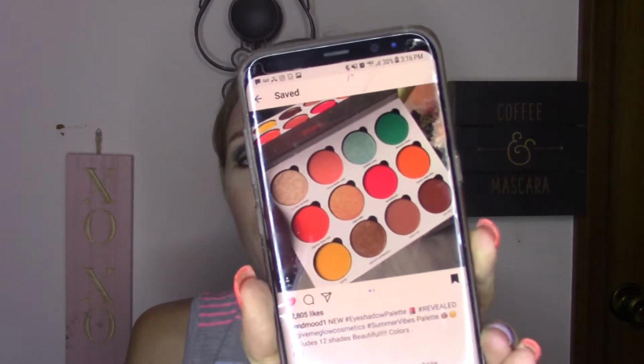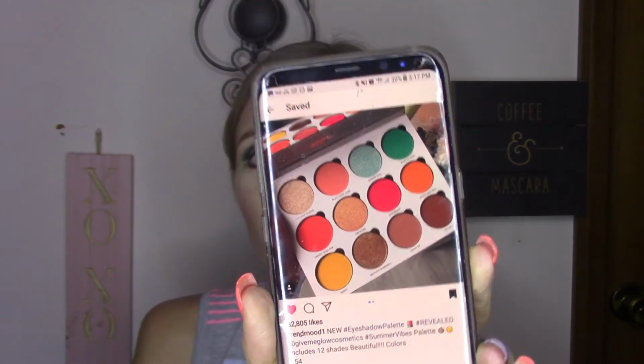Then there is a palette from Give Me Glow Cosmetics. I had not heard about this until I saw Trend Mood posted this on their Instagram page, and that's one of the Instagrammers that I follow to get up-to-date makeup releases. And this is what this one looks like. So that looks super fun, but if you cover up that green and the yellow, it's a neutral palette. Although it actually has like a watermelon, orange soda pop, so that's fun that it has those, but it has got so many neutrals in it. It's $54 too, so I could get those couple pops from Colourpop for way cheaper.